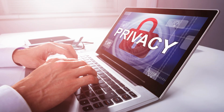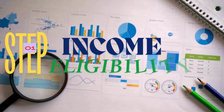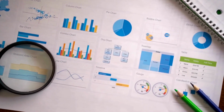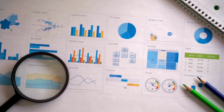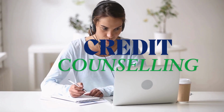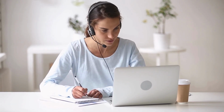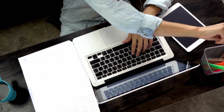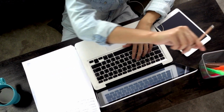Steps to online Chapter 7. Determine if you meet the income eligibility requirements for Chapter 7. Evaluate your assets and liabilities to understand the potential impact of bankruptcy. Mandatory credit counseling. Complete a credit counseling course approved by the U.S. Trustee Program. This course will provide you with valuable information about your financial situation and budgeting strategies.